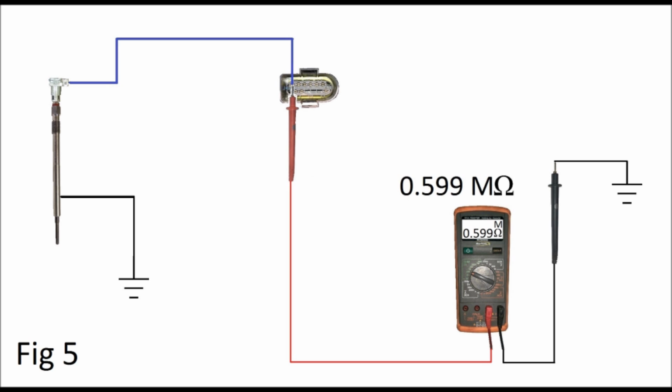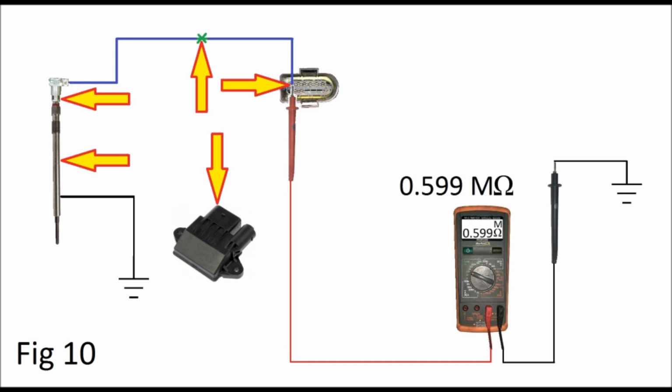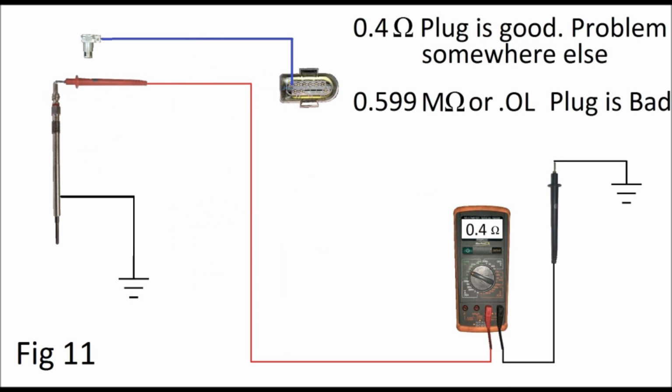Now if you get a reading that is high, say 0.599 mega ohms, or open, then the circuit has a problem. There are several possibilities that can cause this. The first and most likely is the glow plug itself being burned out. The second is a poor or disconnected glow plug connector. The third is the wire could have an open, or it could be corroded and have high resistance, or it could be shorted to ground. Fourth is a bad connection at the terminal in the module plug. And the fifth possible problem could be a faulty module.